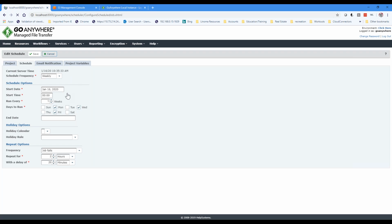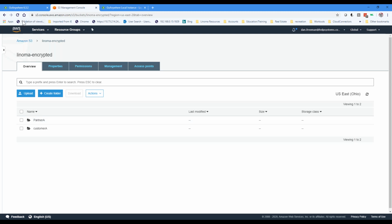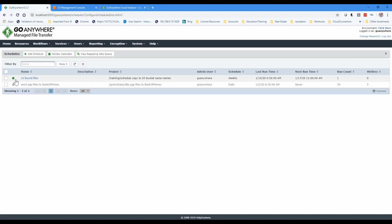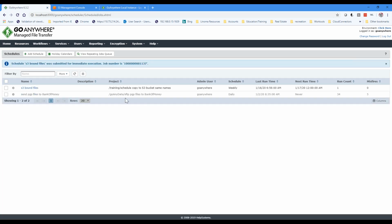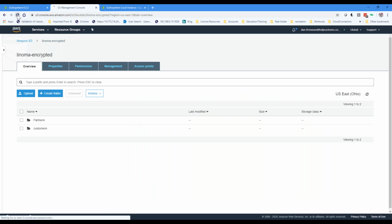Okay, let's go ahead and cancel that just so we can see this. First off, let's go to our S3 bucket and make sure there's nothing in there, because we're putting those 3 files, that text, that CSV, and that doc file, in this S3 bucket. So let's go back to our scheduler and hit run now. This should kick off that schedule copied S3 bucket, same names. So it should build out that file list, which, as you remember, was that schedule S3 bound. So this should be the create file list task. And then we're going to take this file list and copy the contents, which are these 3 files, to my S3 bucket. So hopefully we should see that here, or else we're going to be doing some live troubleshooting.